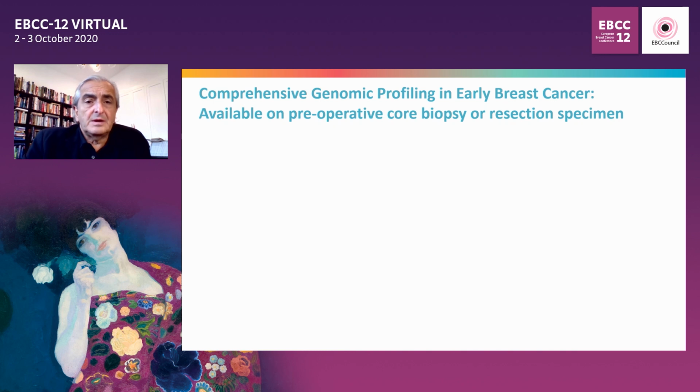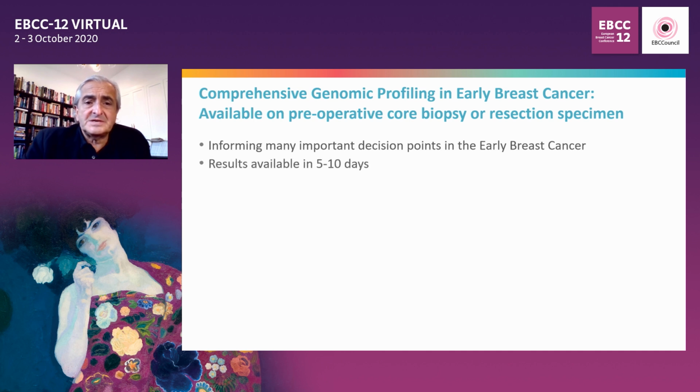So in summary, what I have just described is comprehensive genomic profiling in early stage breast cancer that is available on a preoperative core biopsy or resection specimen. It informs many important decision points in early stage breast cancer, and the results with these assays from Agendia's lab are available within 5 to 10 days on a preoperative core biopsy.